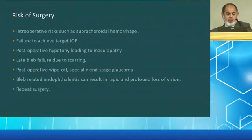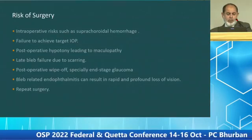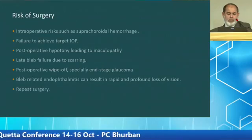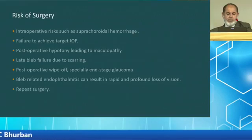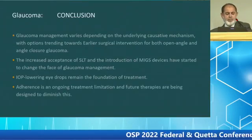post-operative hypotony is another grave risk, which will lead to maculopathy and permanent loss of vision; late bleb failure due to scarring; post-operative wipe-out, especially in end-stage glaucoma. Bleb-related endophthalmitis can result in rapid and profound loss of vision, and you may need repeat surgeries many times.